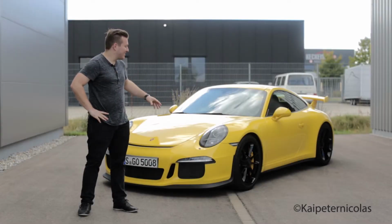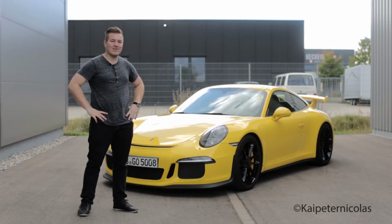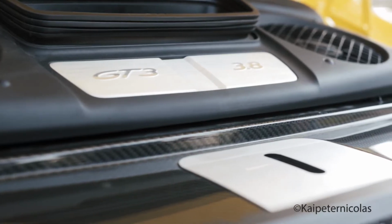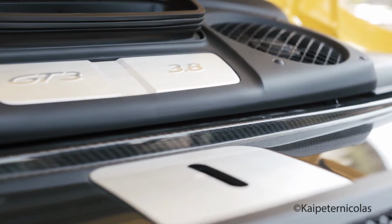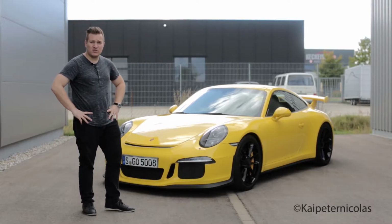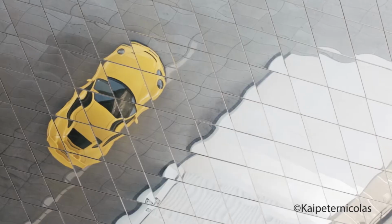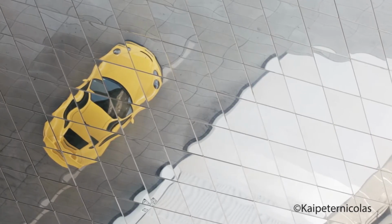So this is it, the 991 GT3. Let me tell you, this is so much crazier than a regular Carrera S. It's unbelievable. We have 475 horsepower out of a naturally aspirated 6-cylinder boxer engine, 3.8 liters. 0 to 60 time is 3.2 seconds and a top speed of 195 miles per hour if I'm not mistaken.